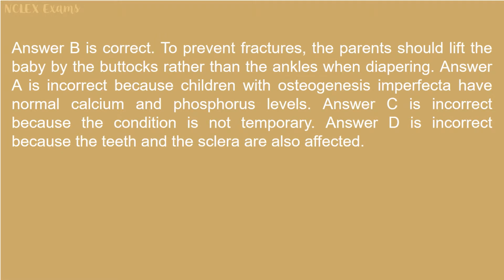Answer B is correct. To prevent fractures, the parents should lift the baby by the buttocks rather than the ankles when diapering. Answer A is incorrect because children with osteogenesis imperfecta have normal calcium and phosphorus levels. Answer C is incorrect because the condition is not temporary. Answer D is incorrect because the teeth and the sclera are also affected.